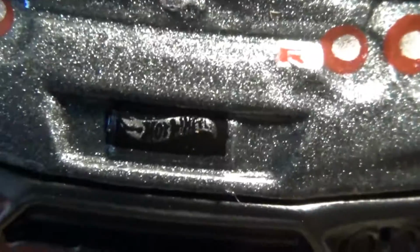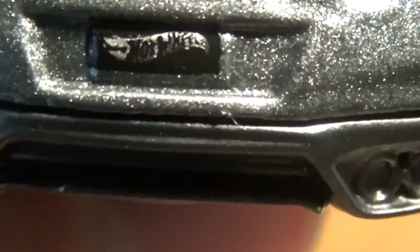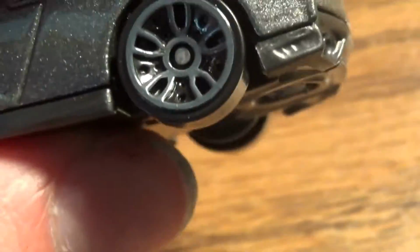You have Nissan, horribly written. So bad it even looks like a little kid wrote it. Hot Wheels, license plate, quad exhaust, yes, and I kind of like that kind of wrap around of the quad exhaust. I've always really liked that instead of just plain and simple hanging out, like the Alfa Romeo Giulia does that. Yeah, I've always loved that look, but let's take a look at the interior.